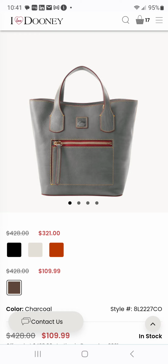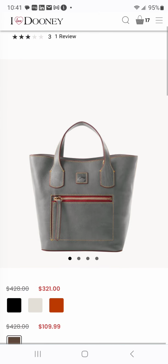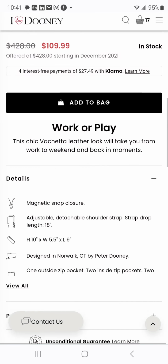That is the price point at which I picked up a couple of bags. After I picked them up, the site updated and the price went back to match whatever the other colors were. So if you're interested in charcoal, if you like Florentine Brinley, then this is definitely one to check out.